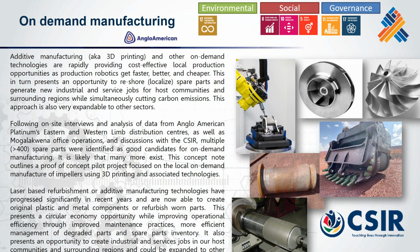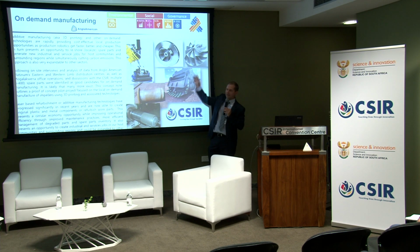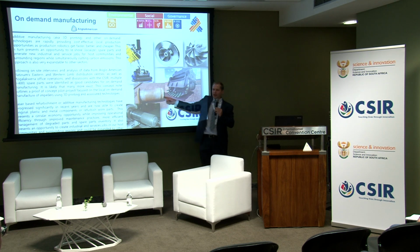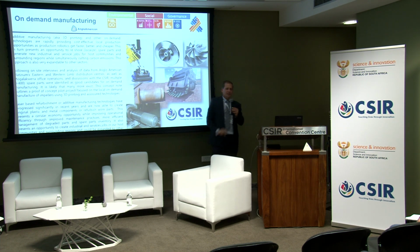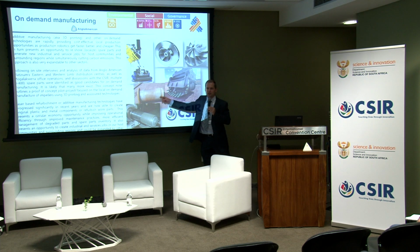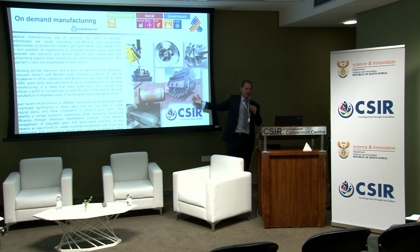And the reason why it touches all the ESG is that if you start thinking about these pins we refurbish, there's a refurbished pin. If you look at the amount of money and environmental impact it costs to cast these pins, and the mine, in this case Kumba, uses a set of 9 of these pins every 6 weeks. So you can think, if you have to scrap these pins every 6 weeks, you're going to sit with a mountain of pins.